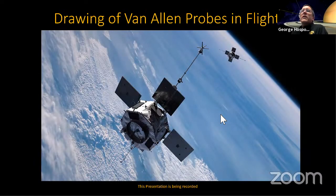This is just a drawing or painting of the Van Allen probes deployed in space, and it's a nice design because they actually use the solar panel, hooking the boom to the solar panel to get the sensor even farther from the spacecraft. I don't remember the exact distance here, but it was 6 or 8 meters out from the spacecraft.